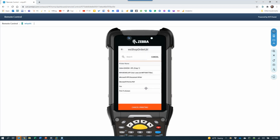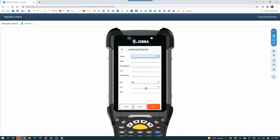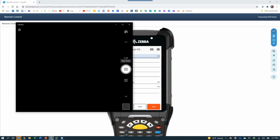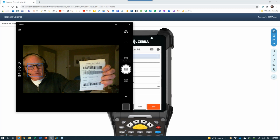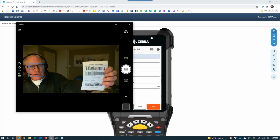And I'm going to hit enter. And then it wants to go ahead and do the printing of the finished goods for me. And you'll see here, I'll get that label again. So here's my finished good label. And it makes it pretty convenient to stick that on your finished goods.